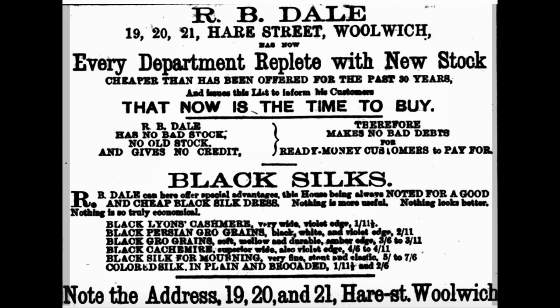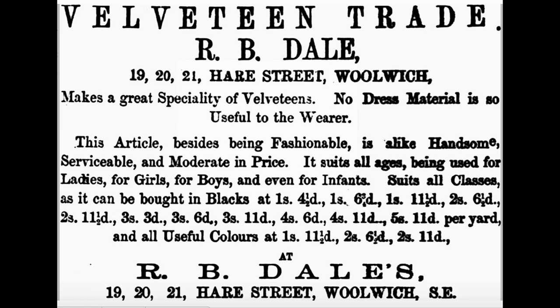They were clearly the times to be walking around in Woolwich with all these black silks and marvellous velveteens and hosiery and caps and all these stylish things. But as for H.S. Samuels, I couldn't find him. So maybe he came afterwards, or maybe he was there previously.